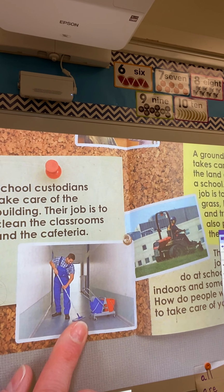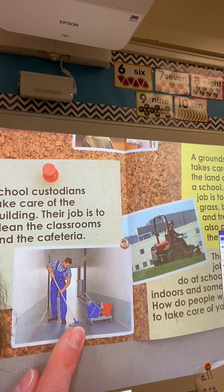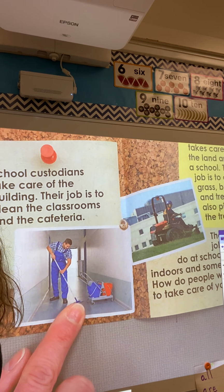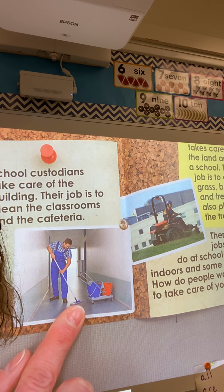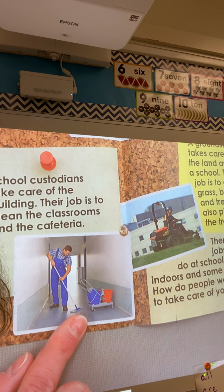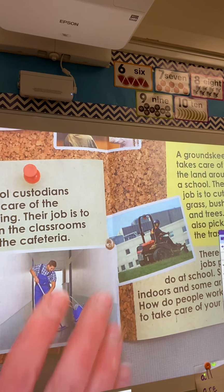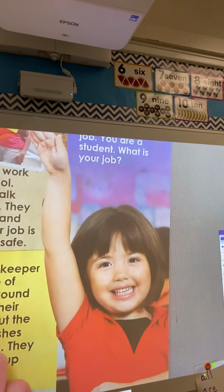All right, and our school custodians take care of the building. Their job is to clean the classroom and the cafeteria, but our custodian also cleans our playground and helps keep our playground and the front of our school clean and safe. And one day soon, hopefully you'll get to meet Mr. Jesus. He is our very hardworking school custodian.